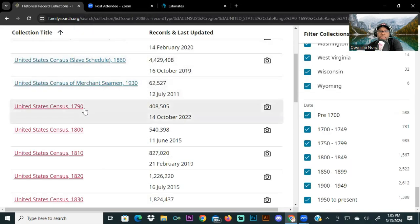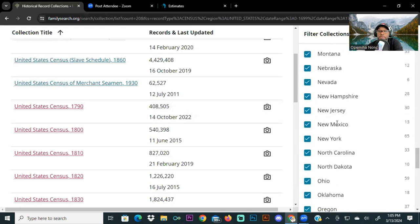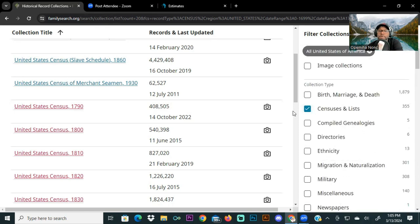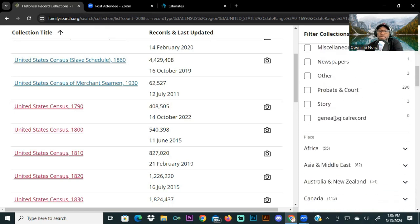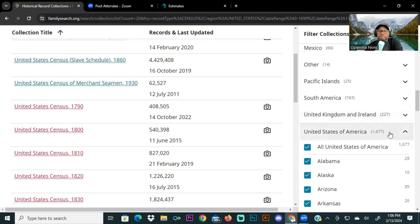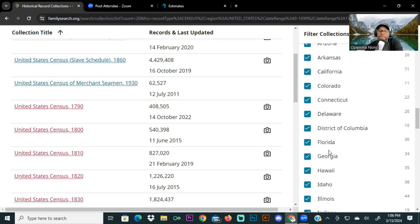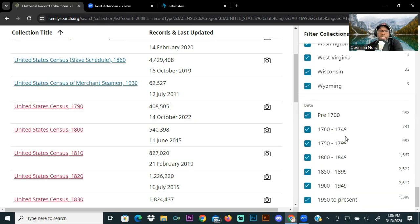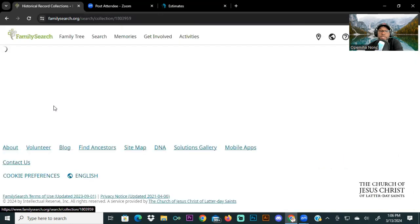All right, so over here in Family Search, I focused on the census. I chose census and list, then picked the United States of America and all the states. You can do that on your own as well. Do this research yourself, get into these census records and see what you find. With our dates, I picked every single date, from pre-1700 all the way to 1950 to the present. Let's go ahead and choose the United States Census 1790.